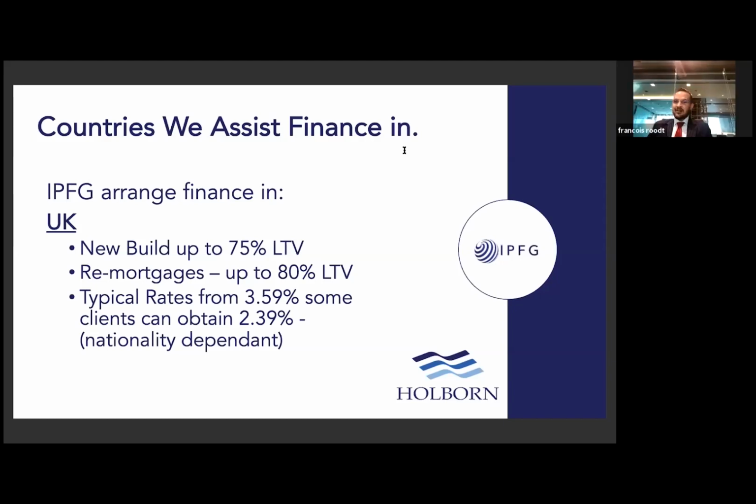Yeah, I think, Darren, what makes this such an interesting investment option as well is if you compare the interest rates to some other countries like South Africa, for example, if you can get a low interest rate, it's very easy then to cover your mortgage payments with the rental income that you generate on the property itself.